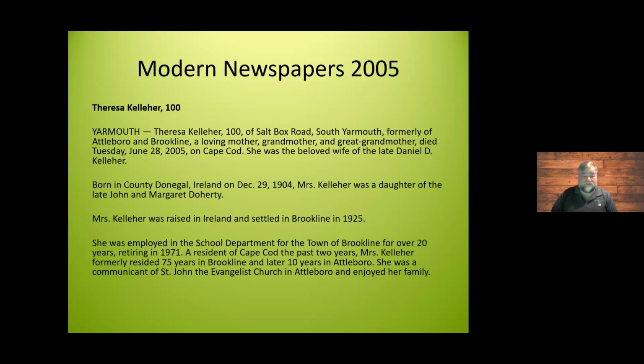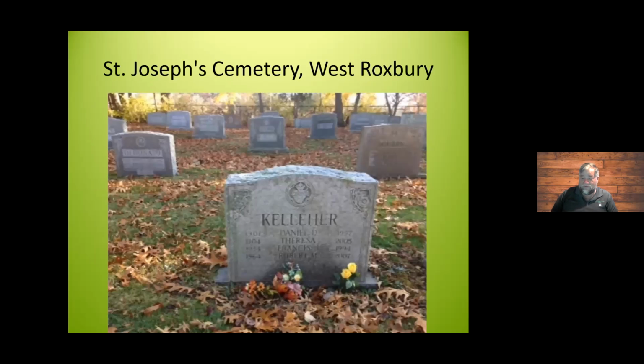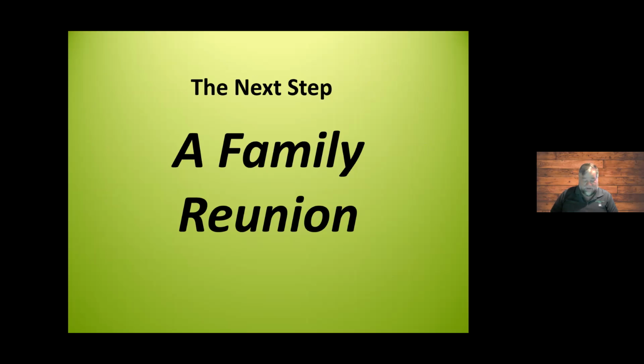Now, I've left Ancestry to fill in the gap. And Teresa, she lived to be 100 years of age. I had all the named information, where she worked, everything after her husband died, and it gives all the family details, lists all the family members. We have coming up, here's a picture of the headstone. The next step was a family reunion. It was pretty cool that I was able to call the gentleman, Martin, in the evening and say, listen, I'm sending you an email with a whole bunch of documentation.